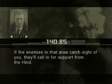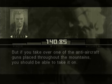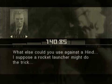If the enemies in that area catch sight of you, they'll call in for support from the Hind. The Hind's armor is impenetrable to normal fire, such as rifle bullets. But if you take over one of the anti-aircraft guns placed throughout the mountains, you should be able to take it on. What else could you use against a Hind? Well, I suppose a rocket launcher might do the trick.